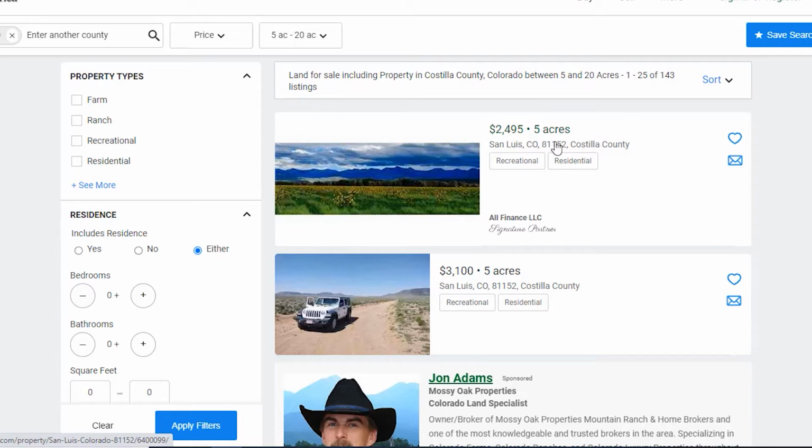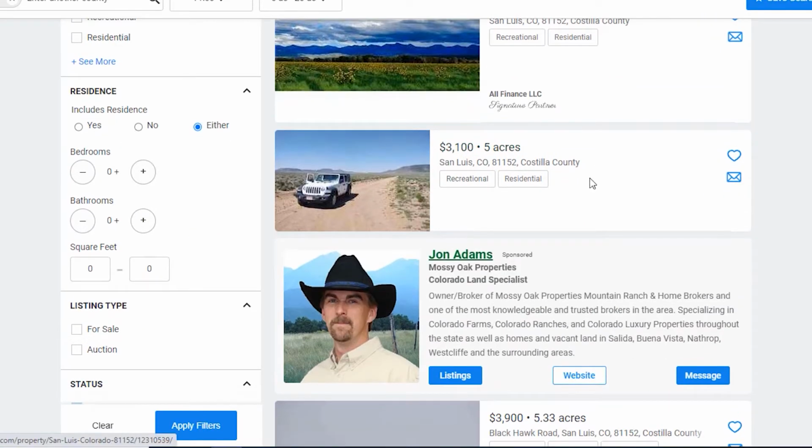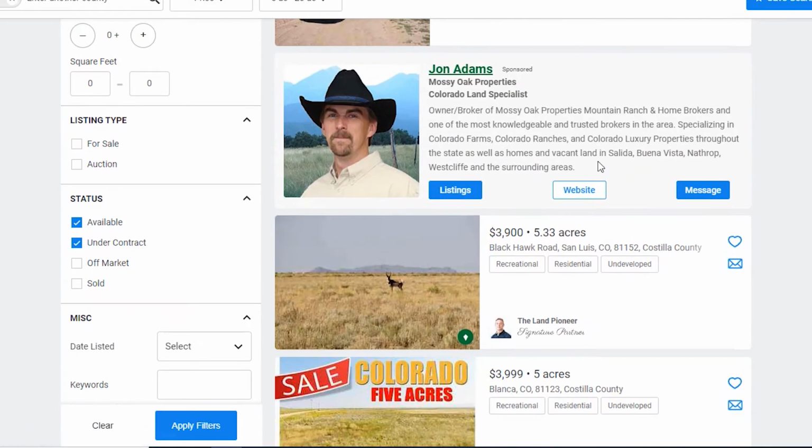We'll go through it real quick, but there's always going to be these few right at the front, right at the top, of people who are trying to sell quickly, like 5 acres, 2,500 bucks, 5 acres, $3,100. Those are good prices. Those should sell pretty quick.